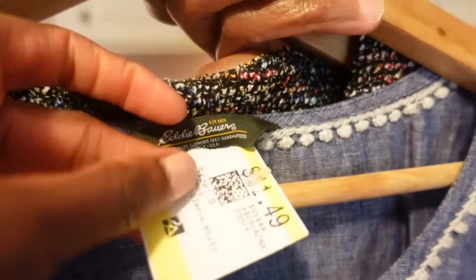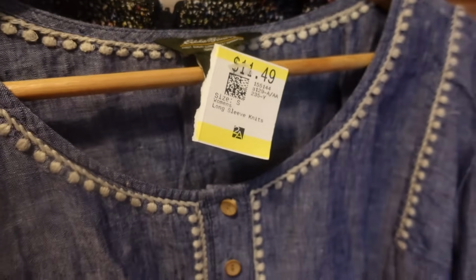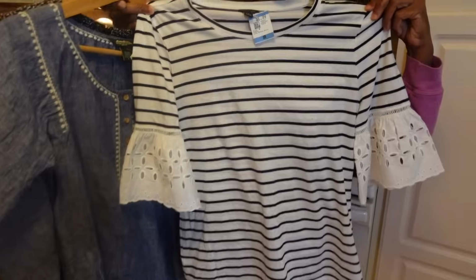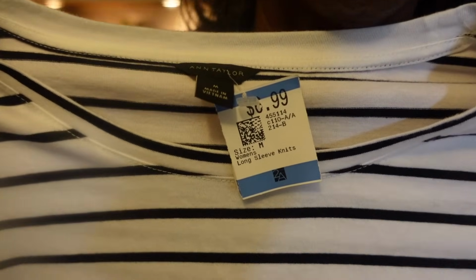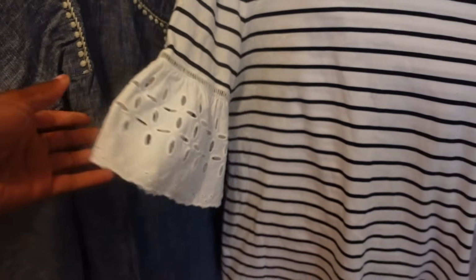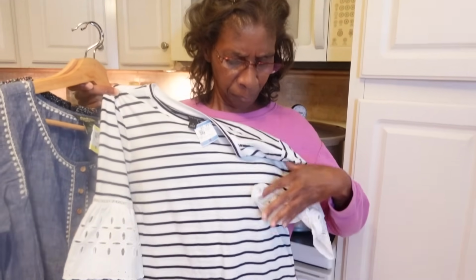Yes. And then look what I also found. This is linen. I don't have any linen. This is by Eddie Bauer. Look, there's embroidery here, and these gorgeous buttons. I found this shirt and I thought, oh, my mom needs this. It's Ann Taylor, $6.99. I especially love the sleeves. I do too. Yes, this makes it unique. Yes, exactly.